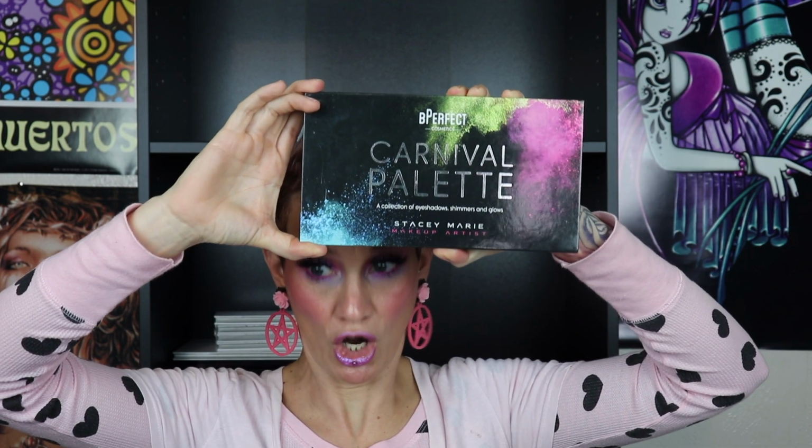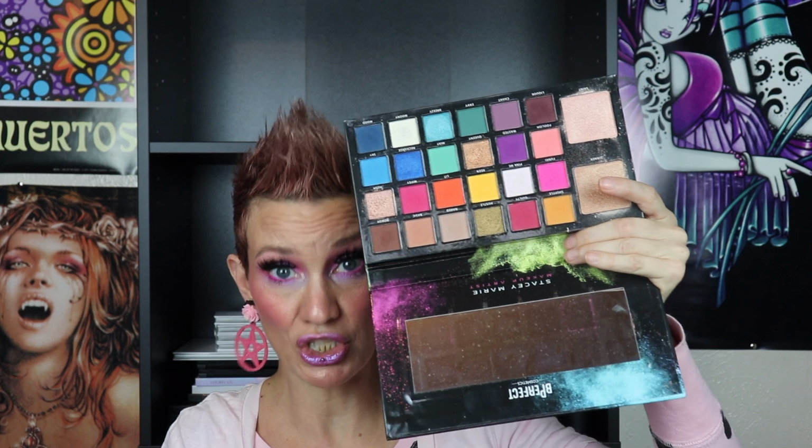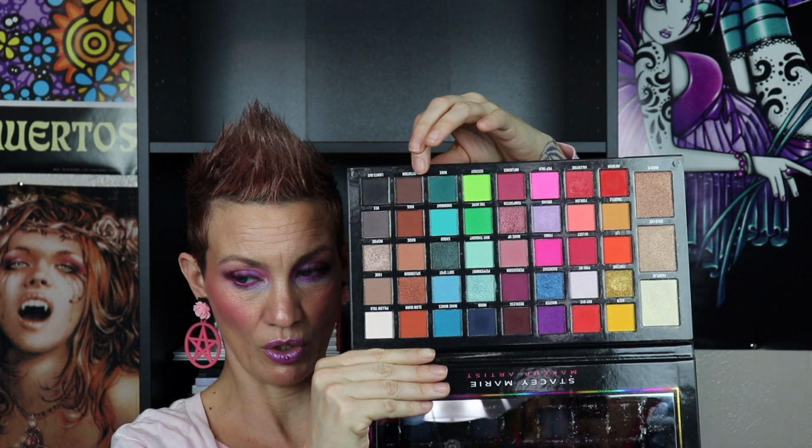So I'm keeping that. The Be Perfect collaboration with Stacey Marie Carnival palette. This is the color story. This is the original one, and these are the highlighters. I actually never really used this palette as much until now. I use this palette a lot more because I'm such a huge fan of the other Carnival XL Pro, which looks like this. This is my favorite palette of last year. This is what the color story looks like. It just makes perfect sense. All these colors build on each other, each row. Your warm tones, your cool tone pinks, your cool tone greens, and then your neutrals, a cool tone neutral and a warm tone neutral. This palette is my favorite palette from last year, so it's not going anywhere.